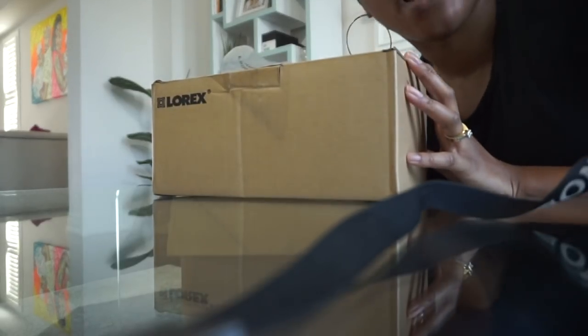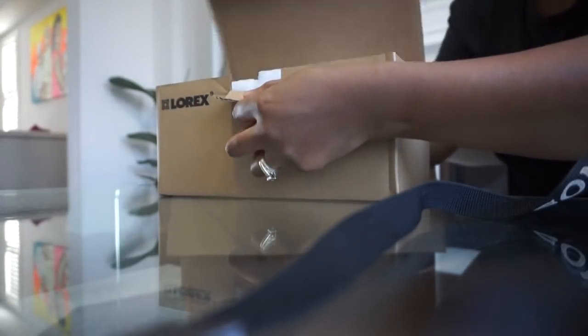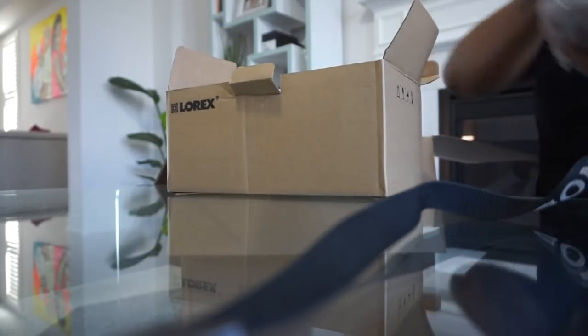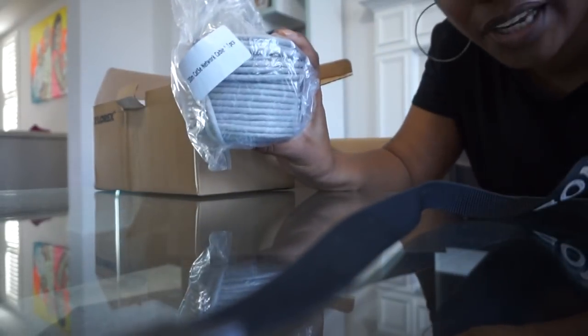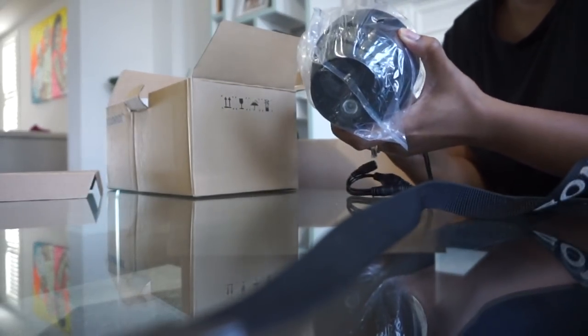So the system we got was 4 cameras. We have 2 that are the same and another 2 that are the same. So I'm just going to unbox it really quickly and show you guys. We're also going to do the installation. I have somebody coming over to help. So this is 30 meters of network cable that comes with each camera. Here is one of the cameras. It is well wrapped. I'm just going to undo it.